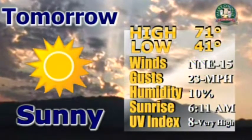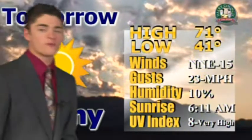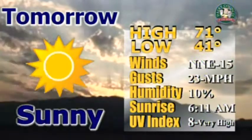Tomorrow we'll have sunny skies with a high of 71 and a low of 41 degrees. Winds will be heading towards the north-northeast at 15 miles per hour with gusts up to 23 miles per hour. So those winds will be calming down, but they still will be up there. So make sure you're safe. Humidity will be at 10% tomorrow. Sunrise will be at 6:11 tomorrow morning, and the UV index will be 8, which is very high.